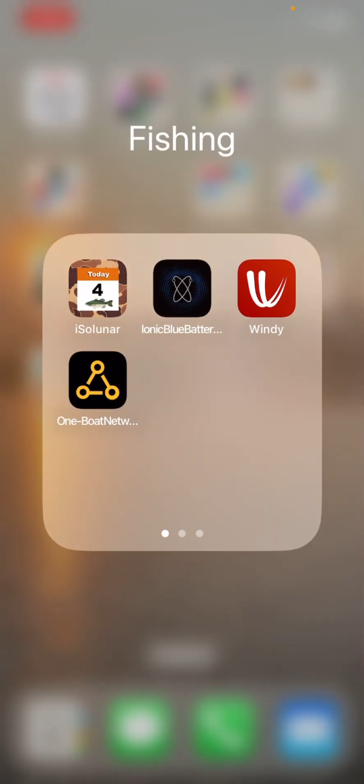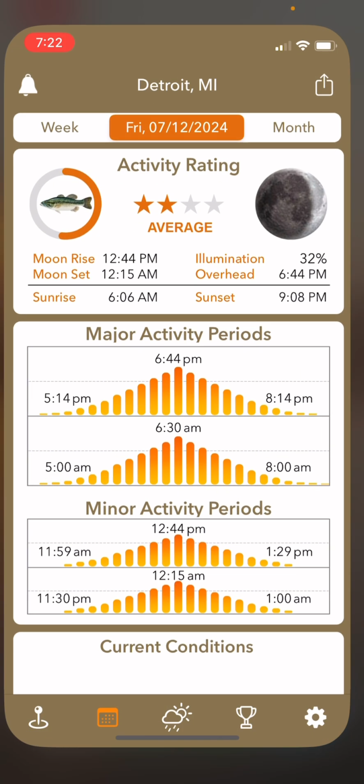Now each one I will explain in a kind of a basic sense so you get an idea of what these apps do, but I'm not going to go into a deep dive on each app because that would take 30 or more minutes to really get into the details. So in no particular order, I'm going to start with iSolar.